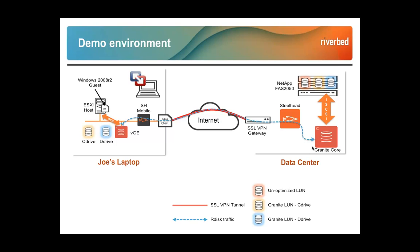Now, the reason I've got this diagram is to explain what the environment looks like. The demo I'm doing is actually from my laptop. It's connecting into infrastructure in our Riverbed headquarters in San Francisco. So this is over a not great quality internet connection from my laptop using a VPN into HQ on the other side of the Atlantic in San Francisco. In San Francisco, I have a NetApp storage array. I have a virtual Granite core running on that side. I also have a virtual Steelhead running on that side for the WAN optimization piece. I've created 2 LUNs on that NetApp, which I'm presenting out to the Granite Edge appliance.